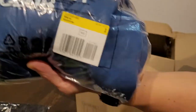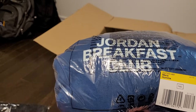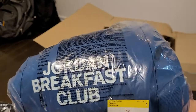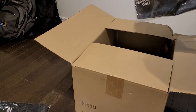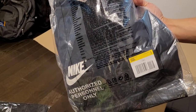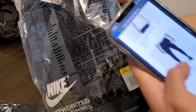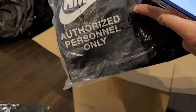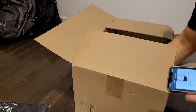Let's see. The Air Max jacket was $136. The trouser was $64. This one is $68. Anyways, keep going. Another pair of joggers for my buddy. This one's $64 with the authorized personnel, Nike. What else do we have?